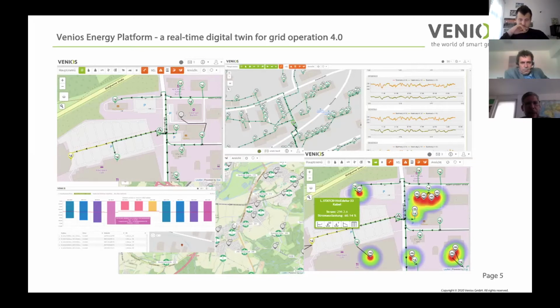If you take a look at what I presented here, these are customer installations, mostly in continental Europe, and they are used today for operative grid management and grid control. So it's not in 5 years, in 10 years, in 20 years. It's today up and running. Our customers use our solution for real-time capacity management linked to the problems of charging infrastructure.